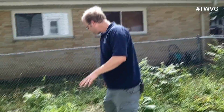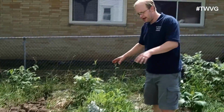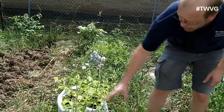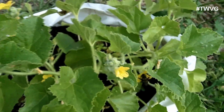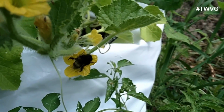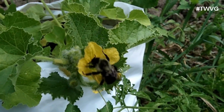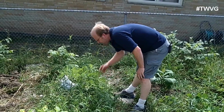Now here, we planted some of our melons, cantaloupe, and some watermelon in our raised grow bags, or our compost bags, and they are very small, compacted. There's a bee pollinating right now. Very small and compacted. Those are the cantaloupe there. These are the watermelon here. They do have some growth. Oh, look there. There's a little baby watermelon, about the size of a pea.